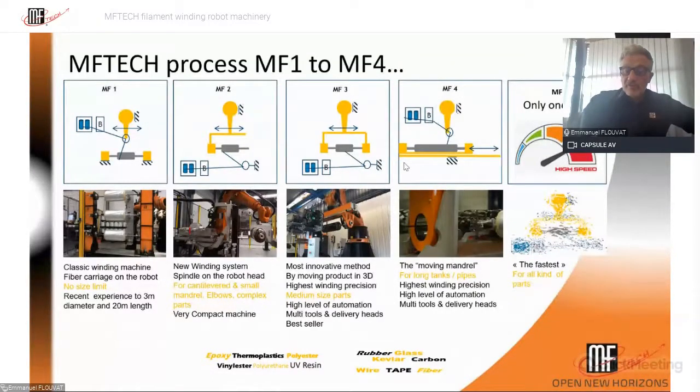Then we have the moving mandrel. I'm sorry the video is not working. Imagine that we have a static robot, and we completely move the liner or the tubes on this machine to avoid any twist of the fiber. We can also add multi-tools and delivery heads on this system, and it is a very good system for the highest fiber placement accuracy on our machine. And today we are working on the MF5, only one way.